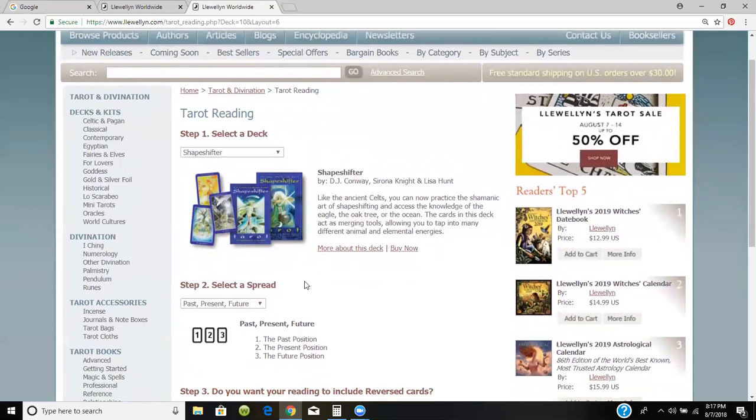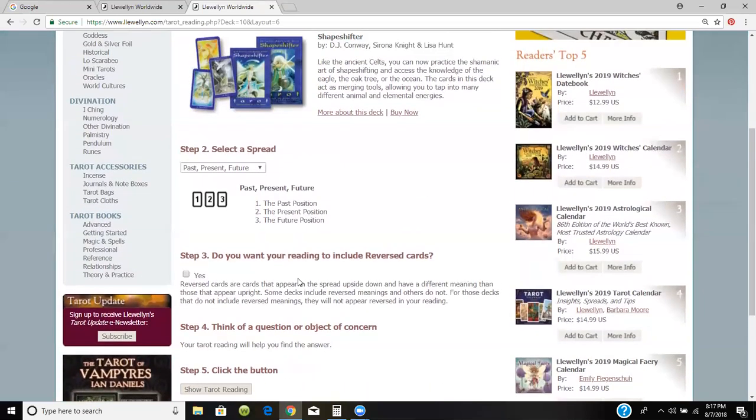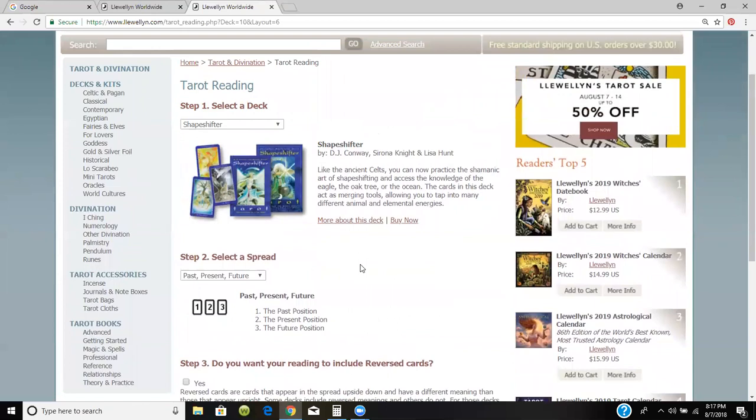Now, a lot of people think that in order to do a tarot reading, you have to have physical cards, and that just isn't the case. I mean, you can tap into this. You can use these tools. This is a tool as well. This website is a tool that can be used to help you tap into your intuitive knowing. So I'm going to demonstrate how to do this by performing a reading.